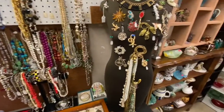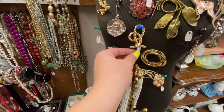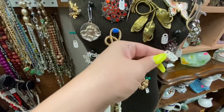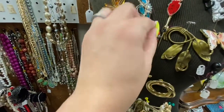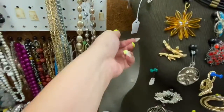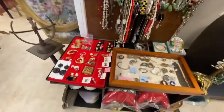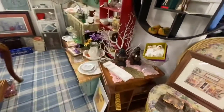A lot of necklaces. I was just taking a peek at her prices. That was her booth number 10. I was like, why is everything $10? But she had good prices, $4, $5, $8.